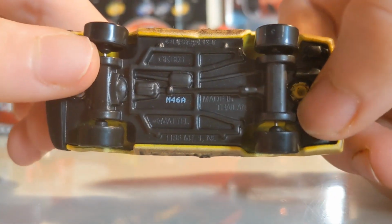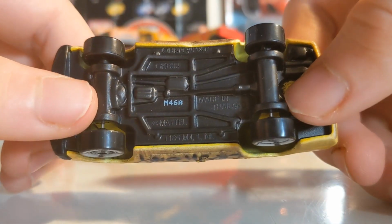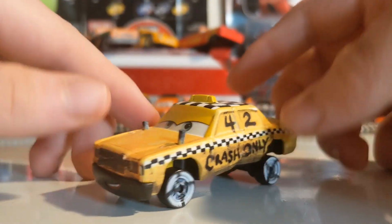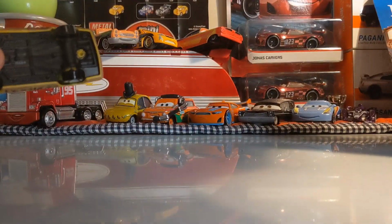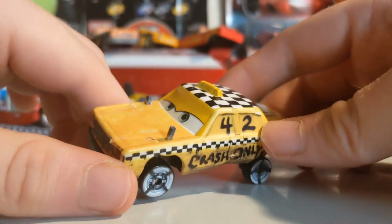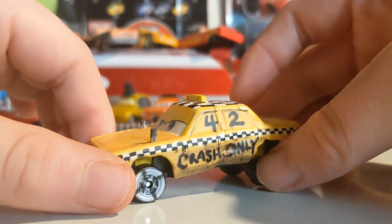And here is the base. For week 46, so he was actually produced pretty late in 2019 I believe, but didn't appear until, let me check the one on this one. Yeah, week 51 this was produced in, so literally took half a year for him to get released, even though he was in the case, in package, half a year ago, which makes no sense.